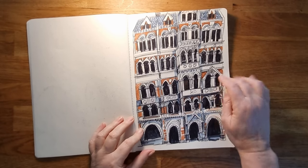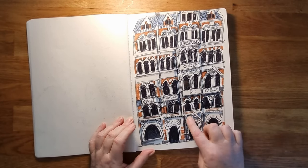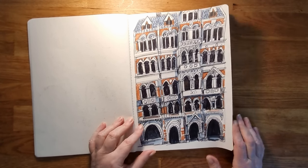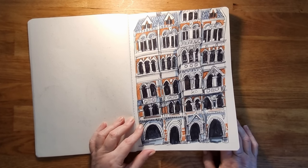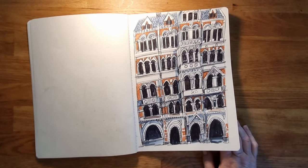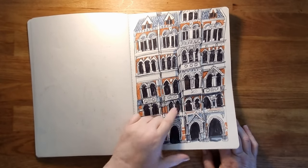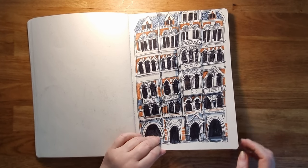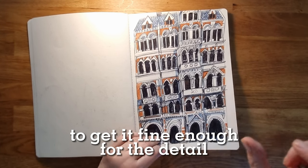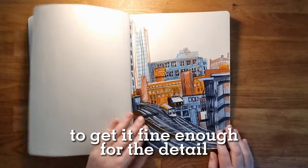And yeah, the Derwent Sanguine pencil, I think that was the light blue marker, and the dark indigo pencil. I think I went through two dark indigo pencils on this, so I had to keep sharpening it to get just the right, what do you call it, lead size for doing all this detailed work.